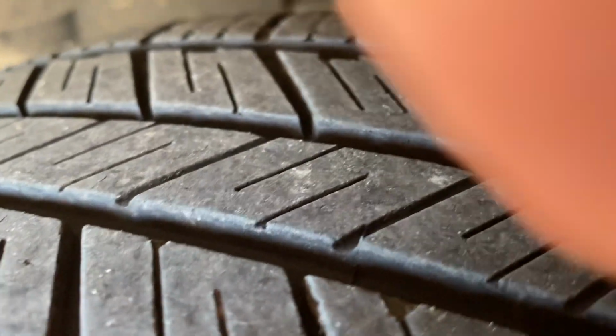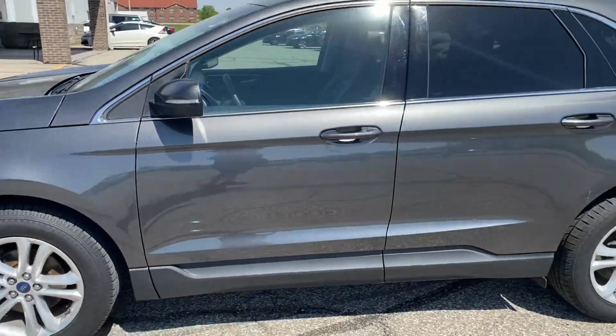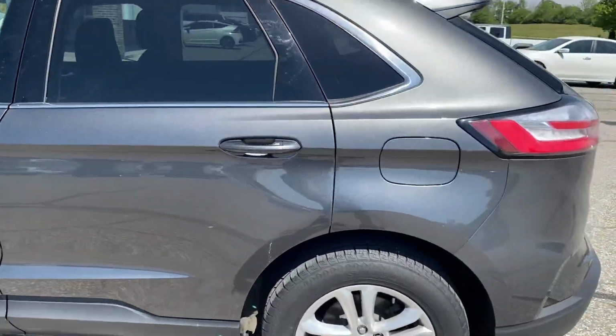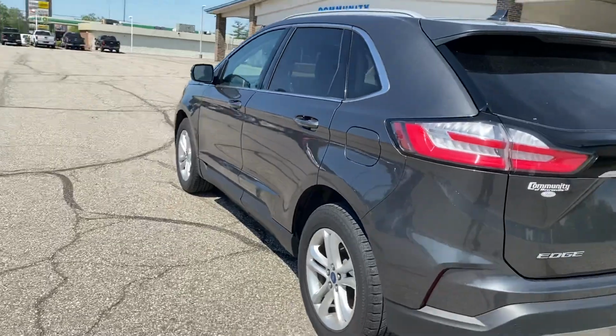Tires are in excellent shape. Looks like we may have even put brand new ones on there. Let's check out the backs here. Yeah, it looks like we just put new tires on it.